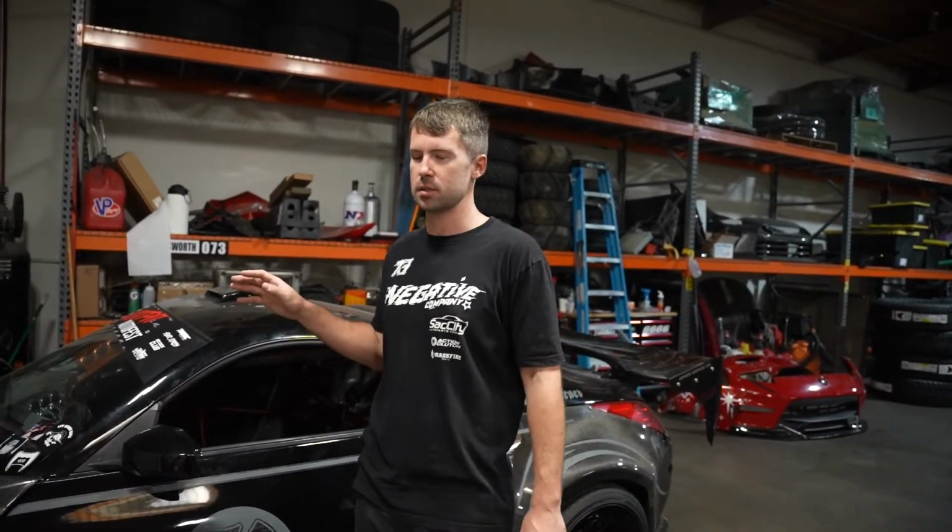Now, we will be getting this thing tuned in roughly about a week or so, and then after that is testing, dialing this car in, making sure it's consistent and reliable. That way for Hot Pit Round 3, you guys will see this ripping around.